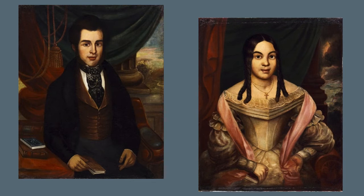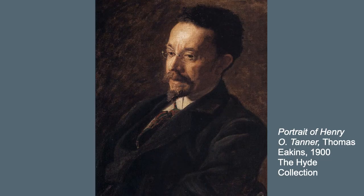The museum is very fortunate to have several works of art by one of the most important American painters of the 19th century. He's Henry Ossawa Tanner, an African American, shown here in a portrait by his teacher, Thomas Akins. Although he grew up and studied art in Philadelphia, he lived most of his life in Europe to escape the racial discrimination he found in America.